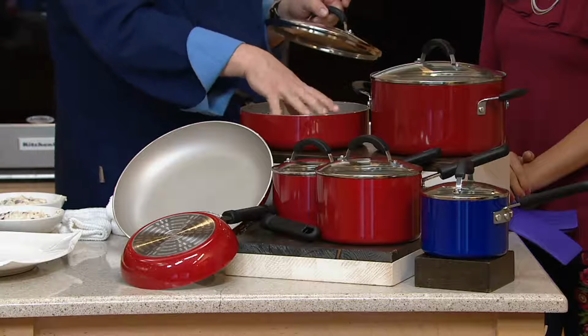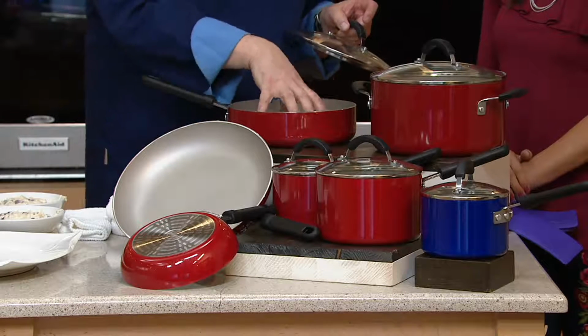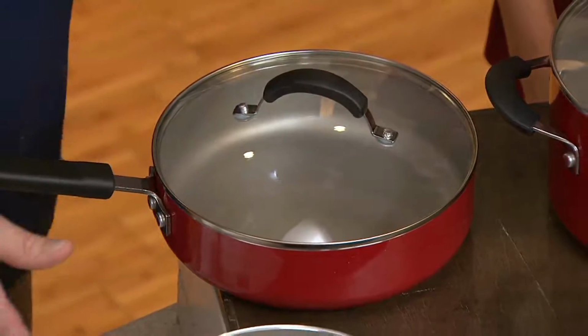This is your 3-quart straight-sided pan. This is your desert island pan. You can do braises in here. You can do chicken frying in here. You could use it as a fryer, a saute pan. Imagine the amount of mushrooms that you can saute in there.